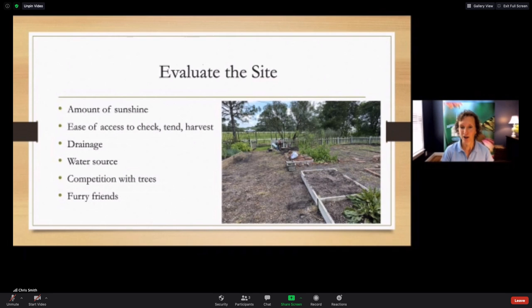So if you look to the back of that picture, you'll see the hose back there that's been intermittent, but that hose actually comes from our pond water. Our competition with trees. Notice we have a lot of trees towards the back, but none actually inside the garden. And of course, your furry friends, everybody knows those. And if you work with our environmental educators, you'll learn even more about all these little critters and how important they are to our environment.